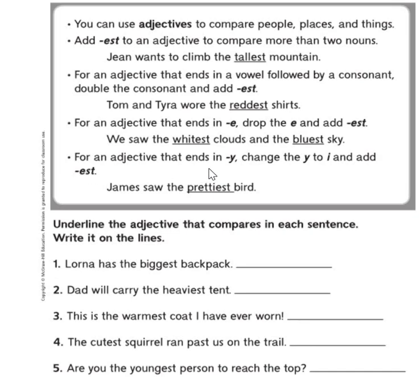For an adjective that ends in a Y, we're going to change that Y to an I and then add our est. So, prettiest. Okay, I'm going to go up here. Pretty is P-R-E-T-T-Y, okay. Well, we're going to take off the Y, we're going to change it to an I, and then add the est, okay.